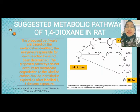Okay, the next one is the diagram of the suggested metabolic pathway of 1,4-dioxane in rats done by a researcher before this. The proposed pathway is based on the metabolites identified. The enzymes responsible for each reaction have not been determined. The proposed pathway does not account for metabolite degradation to the labeled carbon dioxide identified in expired air after labeled 1,4-dioxane exposure. So this is 1,4-dioxane, this is HEAA, and this is HEA.